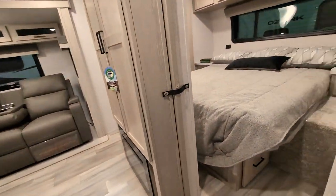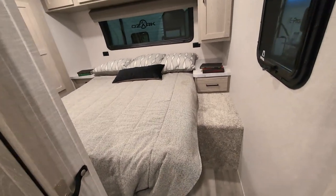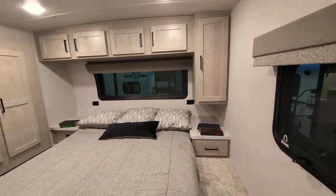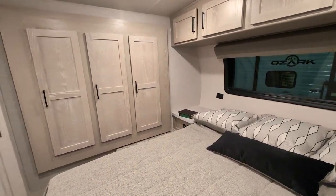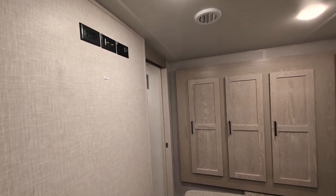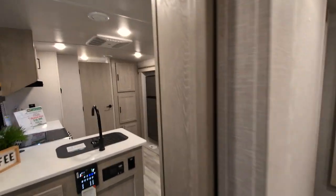This time, we're going to start at the front of this one, which is going to be a king bed, storage underneath it, his and her closet, as well as additional storage, massive nightstands with power, USB and regular, a big closet, and a place to mount a TV in here. This is 50 amp service, and you can mount a second AC in here if you would like.